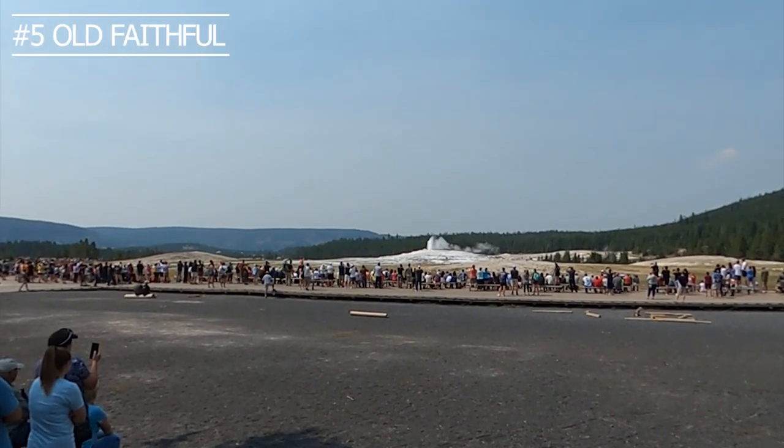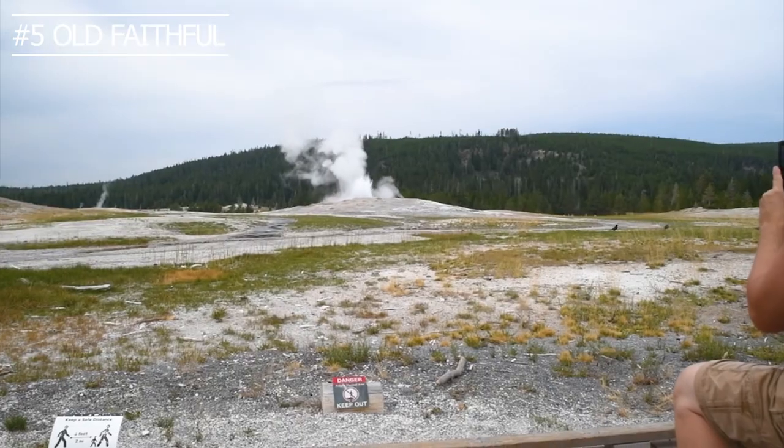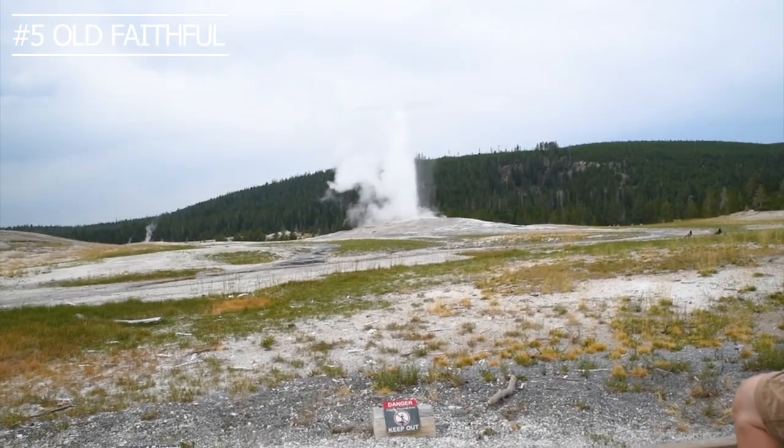Old Faithful. Most people come to see this. You can tell it's about to blow based on how crowded it is. Oh God!